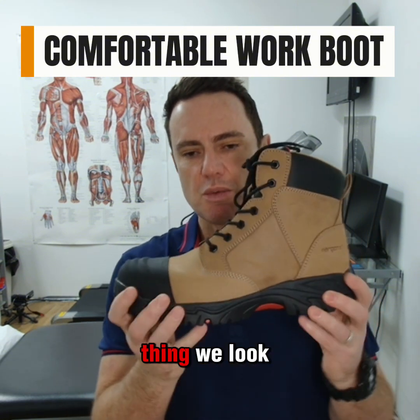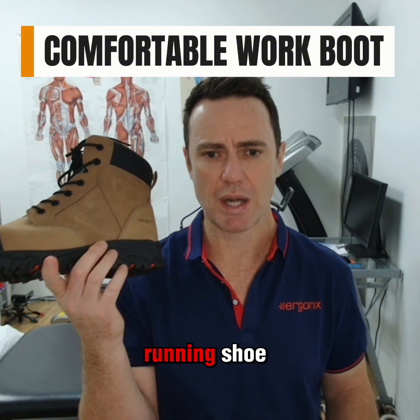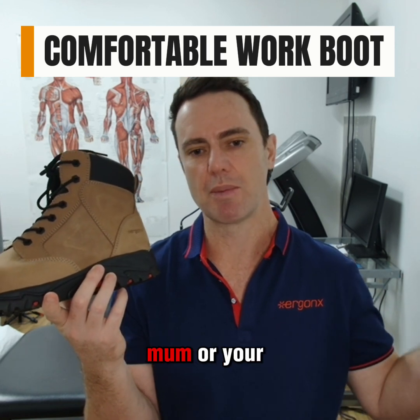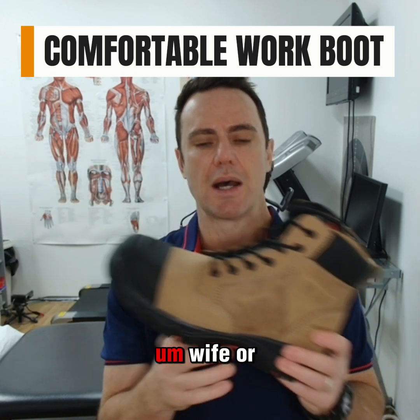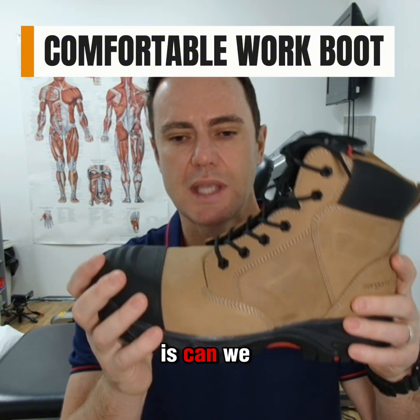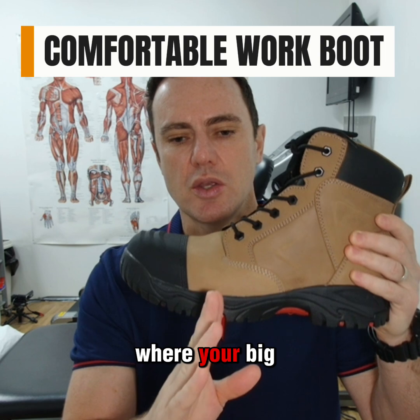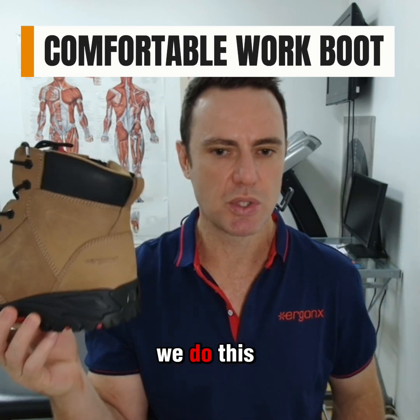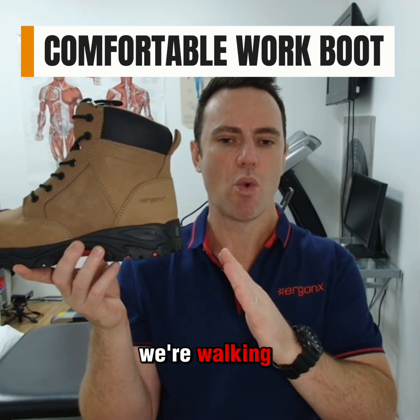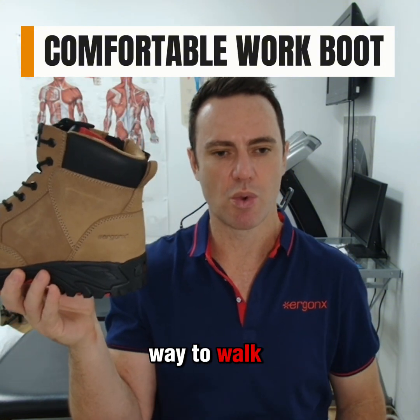So the first thing we look for, and this is not just for work boots, this can be for any running shoe, a walking shoe, something for your mum or your dad or your wife or husband, is can we bend it end on end, and where does the boot bend? It should only bend through where your big toe bends. The reason we do this is because when we're walking, we walk in generally a heel-toe progression. That's the most functional way to walk.